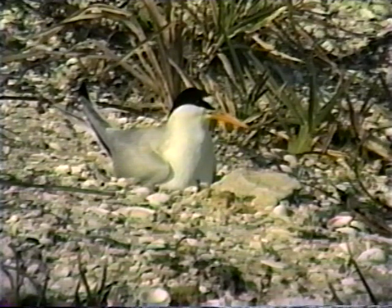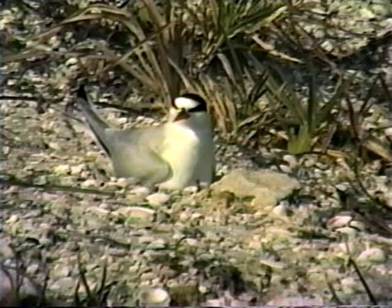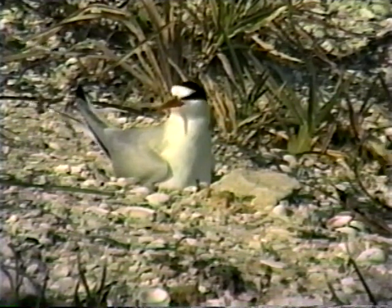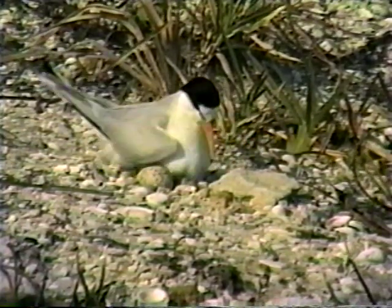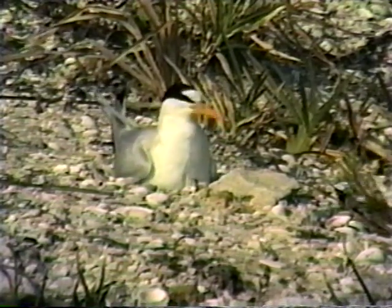These terns nest during May on the causeway or other bay islands with open sand beaches. They lay two or three eggs in the bare sand or gravel, the pair sharing in the care of the eggs. They shade them to keep them from overheating in the sun and sit on them at night. They will fearlessly attack any intruder.